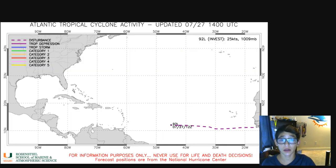So here is now the Invest 92L track, the past track and even currently. It came off the tropical wave off the coast of Africa. Look how far it's traveled already. This is actually a very fast-moving storm, I'm not going to lie. This is where it is as of today at 12Z, and there you see it moving across the whole tropical Atlantic with that pretty big tropical wave. X marks the spot where it is right there.